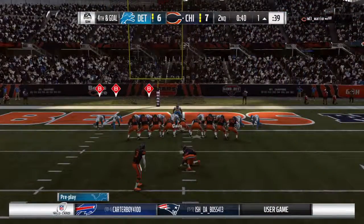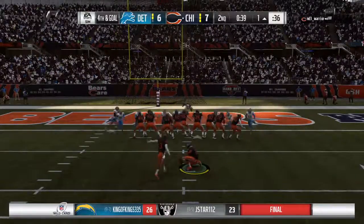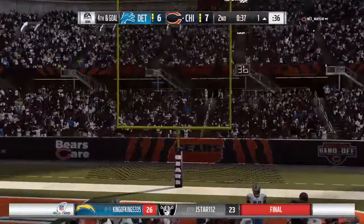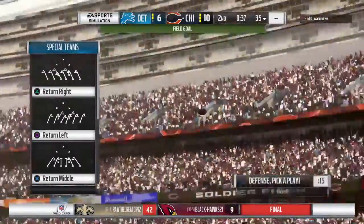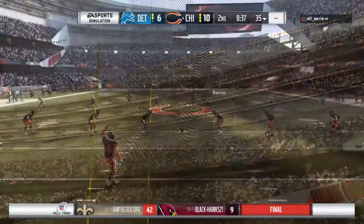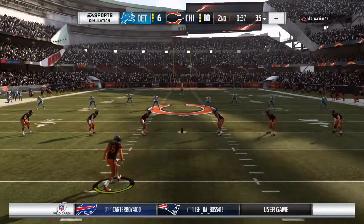Now we've got a field goal coming up here for Chicago, from the right hash at a bit of a tight angle. And his kick is right there. It's good, and they bump the lead up to 4 now at 10-6. They took it all the way to the 1, but in the end, opt for 3.